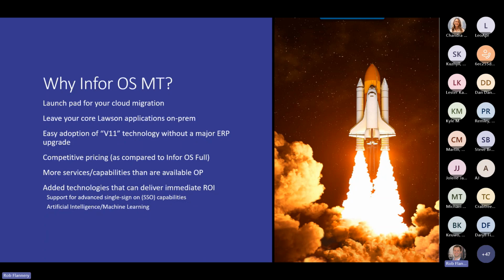Why this is interesting to me at this point is I think Infor's gotten pretty competitive with the pricing. So traditionally, to get access to a lot of this advanced technology, Infor was requiring you to license Infor OS full, which is still on-prem, and I thought was pretty expensive, not for what you got, but for what I thought my Lawson customers were going to be using. The pricing with the multi-tenant is a lot more competitive from what I've seen.